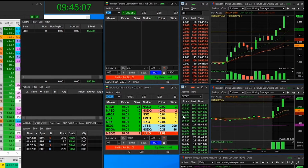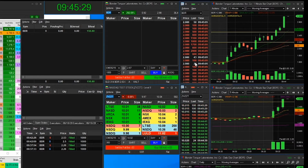Later we noticed that the stock actually halted, and of course I have trackers and scanners to constantly look at halted stocks. I noticed there may have been some reasons why it halted. Anytime it halts, I go and look that up. I didn't see anything the first time, but I did notice there were a lot of shares being sold going into that halt, which was a little bit concerning.